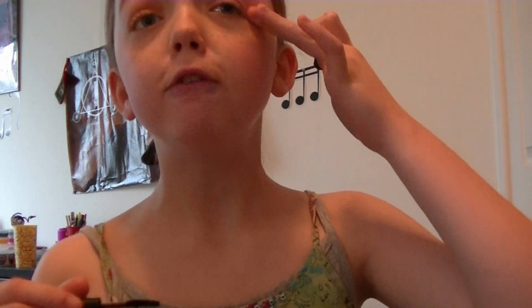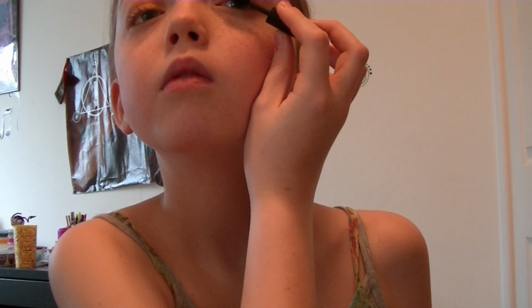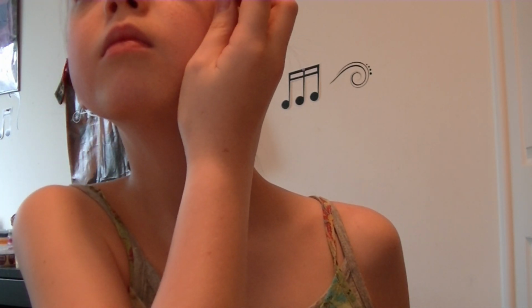And then my next. Wait. Mascara. I have too much eyeshadow now. It didn't look like that much before, but okay, there is my mascara. And now for the finishing touches.